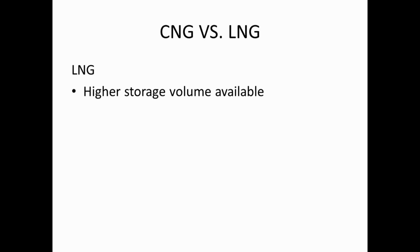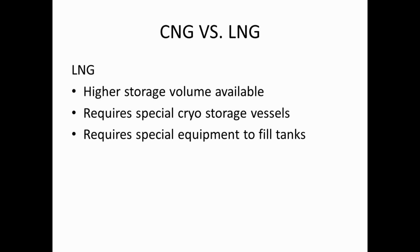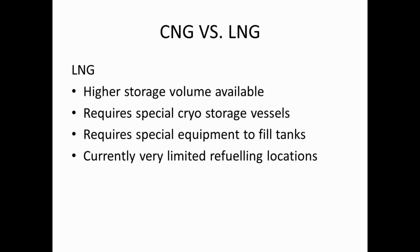Liquefied natural gas gives you a higher storage volume because the fuel is actually stored as a liquid, so you get much more fuel content per volume. However, it requires special storage vessels that are usually cryo-capable because natural gas has to be stored at a very, very cold temperature to maintain a liquid, or a very, very high pressure. So it requires special equipment to fill the tanks.